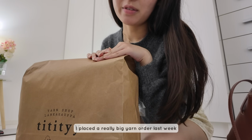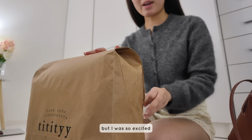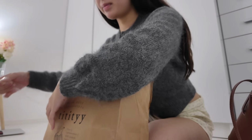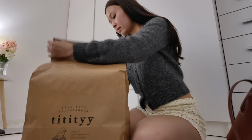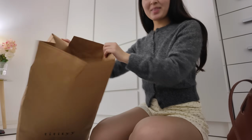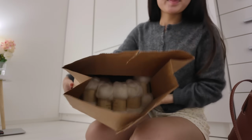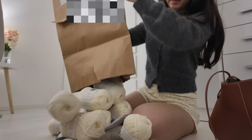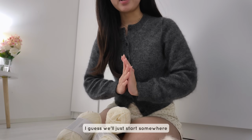I placed a really big yarn order last week and it finally arrived. It only took like 2 days, but I was so excited. Let's open it together. Oh my god. I guess we'll just start somewhere.